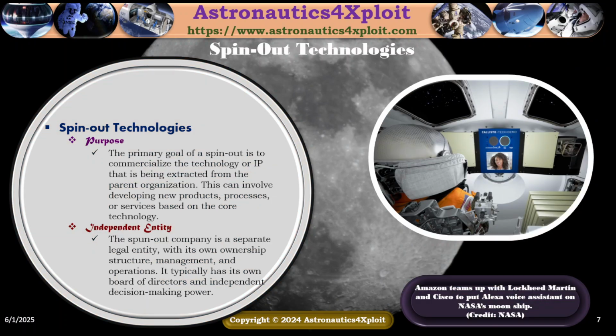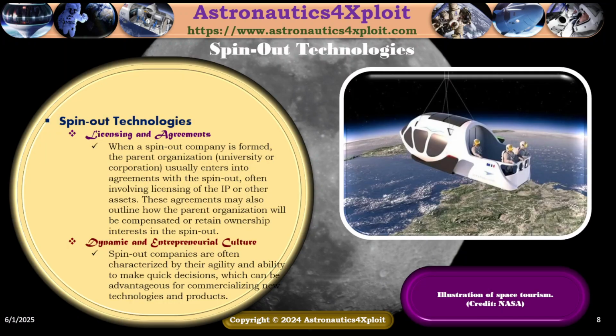The primary goal of a spin-out is to commercialize the technology or IP that is being extracted from the parent organization. The spun-out company is a separate legal entity with its own ownership structure, management, and operations. Amazon teaming up with Lockheed Martin and Cisco to put Alexa voice assistant on NASA's Orion spacecraft. When a spin-out company is formed, the parent organization usually enters into agreements with the spin-out, often involving licensing of the IP or other assets. Illustration of space tourism is shown in this picture.